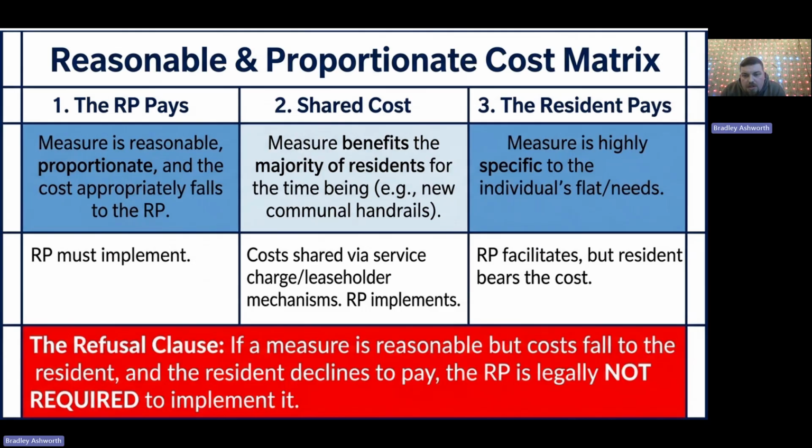We've then got shared cost. So these are measures that benefit the majority of the residents for the time being, such as improved wayfinding signage or communal handrails. These costs are shared amongst all residents, typically via service charges or leaseholder mechanisms.